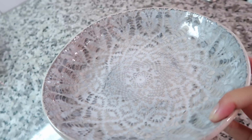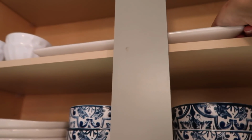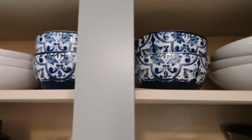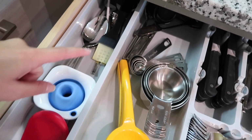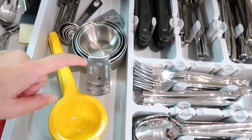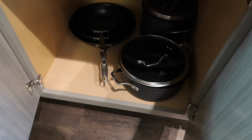And they're handmade in Turkey, but I bought them from HomeGoods. I have this size, and then I have a long version of it right here, and then a bigger version right here. So it was really, really cute. And then these bowls as well I got from HomeGoods. Here is our utensil drawer. I bought this thing from Bed Bath & Beyond. A lot of these things are from Bed Bath & Beyond. And then here are my utensils, knives, measuring cups, and lemon squeezer. My pots and pans I have assorted down here.